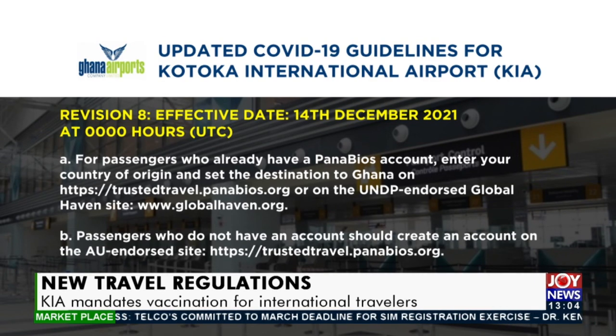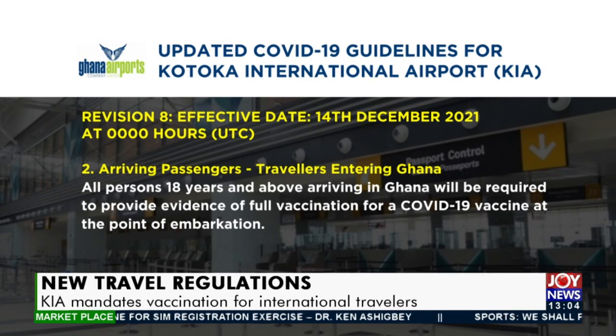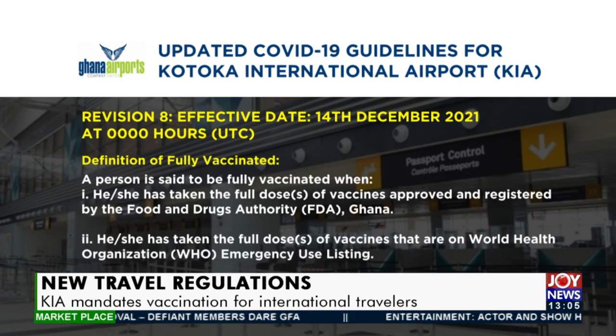It also goes on to say that all persons 18 years and above arriving in Ghana will be required to provide evidence of full vaccination for the COVID-19 vaccine at the point of embarkation. And of course, it clearly defines a fully vaccinated person. Someone who is vaccinated must have taken the full dose of vaccines approved and registered by the Food and Drugs Authority of Ghana. He or she should have the doses of the vaccines which are of the World Health Organization's emergency use listing. So these are some of the guidelines at the Kotoka International Airport taking effect from tomorrow.